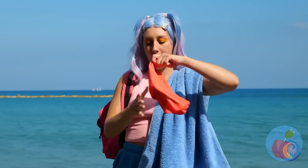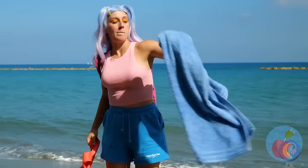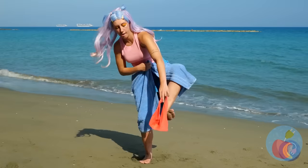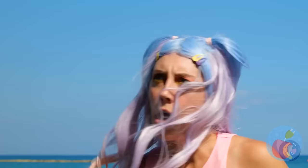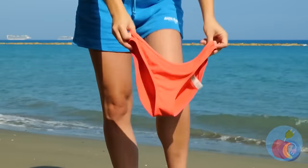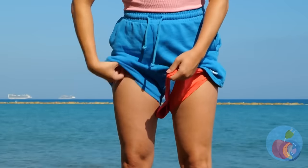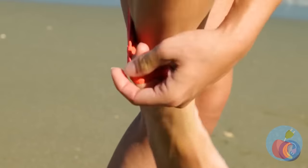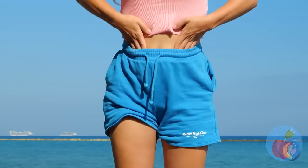You know, some people change before they hit the beach. And I'm beginning to see the reason for that. But with a little know-how, changing on the beach isn't so strange. Although it looks like she was just wearing the top underneath.